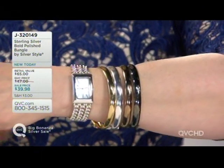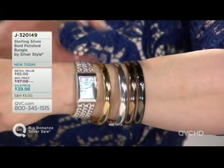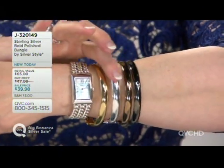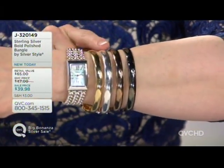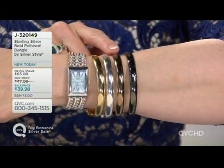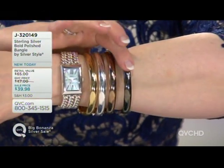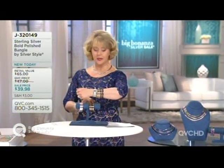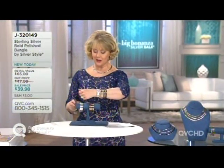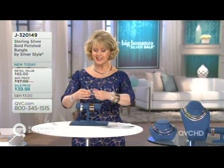I think I'm missing one of the colors, but anyway, here it is in the yellow. There it is in the silver. Here we have the chocolate, excuse me, right there is the chocolate. Here is the black, and then I'll snag another rose one somewhere. But anyway, the fact is I want to show you how this works because it's really unique and different.